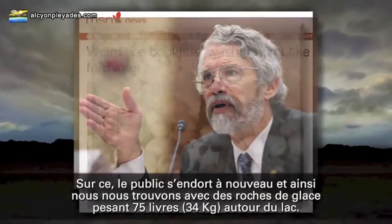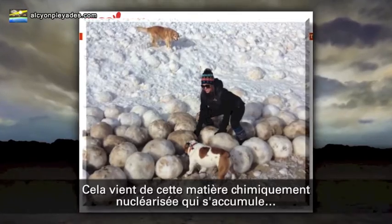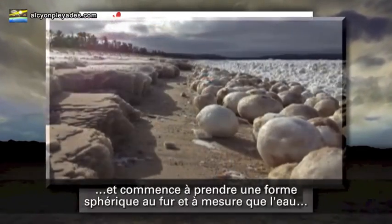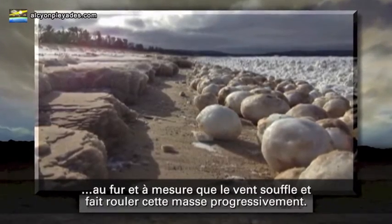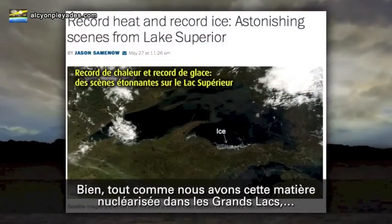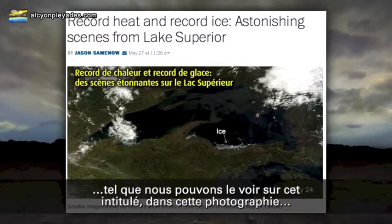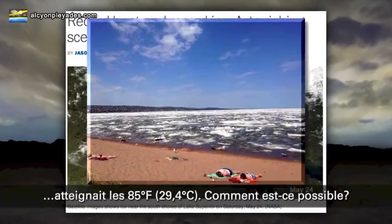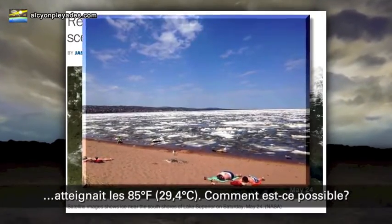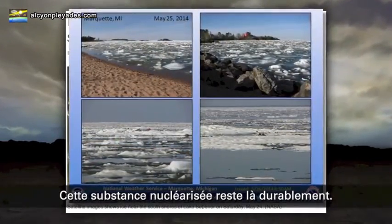So here you have 75-pound ice boulders all over the lake. This is from this chemical nucleating material that builds up and starts to make a spherical shape as these waters, as the wind blows and rolls this material over and over. Now, as you have this nucleating material in the Great Lakes, as you see in this headline and this picture, we had ice on the shores of the Great Lakes while we had 85-degree temperatures at the same time. Now, how is this possible? This nucleated material hangs around for a long time.